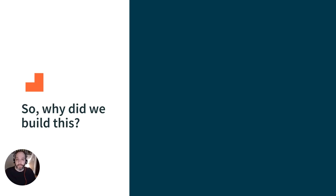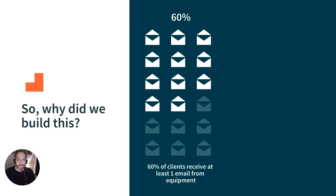So why did we build this? Through surveying our clients, we uncovered that nearly 60% are getting email alerts from equipment in their inbox, with a large portion receiving multiple device email alerts. In nearly all cases, there was a strong case for tracking these alerts as work orders in TheWorxHub.